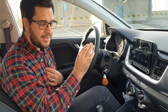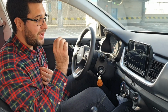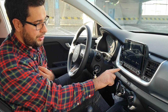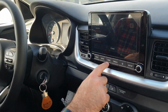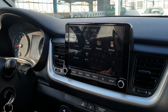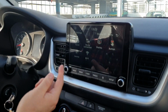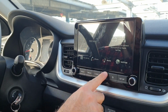Apart from having a central screen, what it's also much interesting, and what I like a lot, is that not all the menus are on the screen. You have a lot of shortcuts. Shortcut for radio, shortcut for the media, shortcut for seeking the radio or the tracks, shortcut for the settings. It's not very colorful, yes. It does not have many options, but it responds quite well.